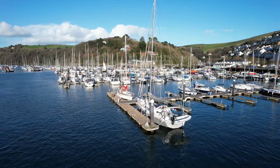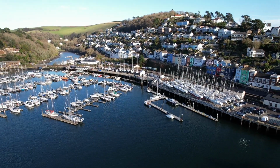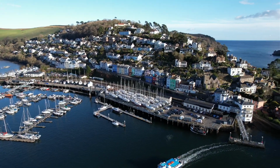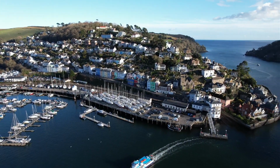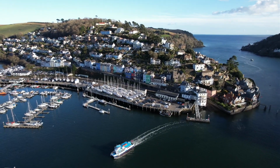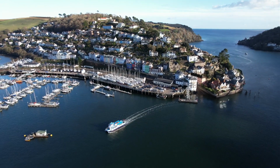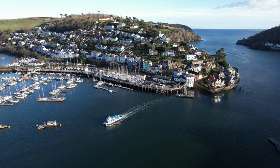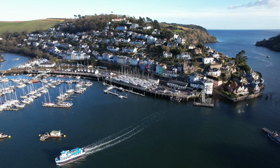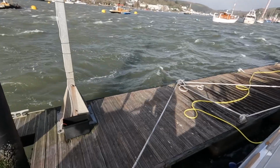In our previous video, we arrived in the dark to Kingswear, which is a small village just opposite Dartmouth up the River Dart. It was nice to wake up to this beautiful place. It's not only beautiful, it also turned out to be a good place to hide out from the storm Eunice that hit the British Isles with very strong winds. Holding up very well.